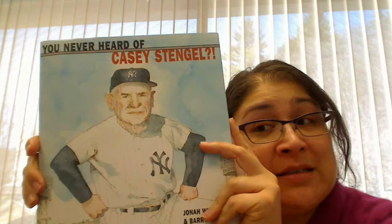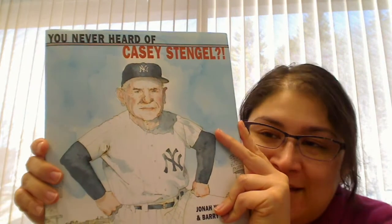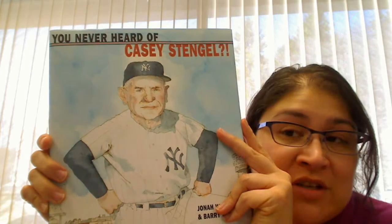This book is about Casey Stengel. And baseball season's starting. Well, it was supposed to start yesterday, but it got snowed out. And this is about a manager, which I think is awesome. I didn't actually know that much about him. He won like 5 World Series for the Yankees, but in the 50s.